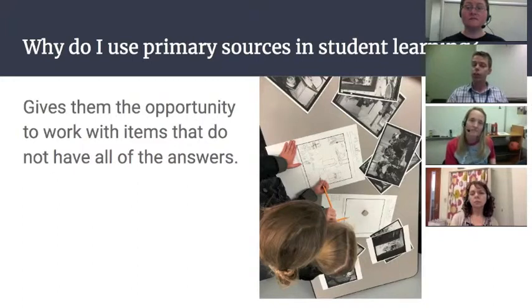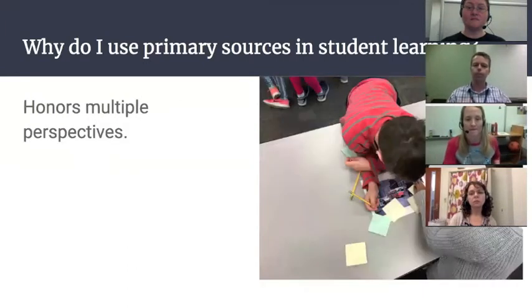And actually, if you look at all the student products, when it's all said and done, they are all a little bit different because the students interpret those photographs a little bit differently. They think certain things are more important than others. And so one student may include, for example, the calendar on the wall, while another student may not. And that's okay, because what they're doing is making meaning or making sense from that picture and then demonstrating what they see from it and that meaning that they've made from it. So it gives them the opportunity to work with these things that don't have simple answers.